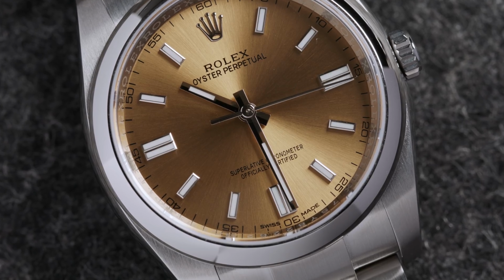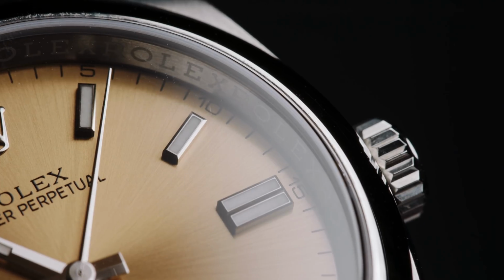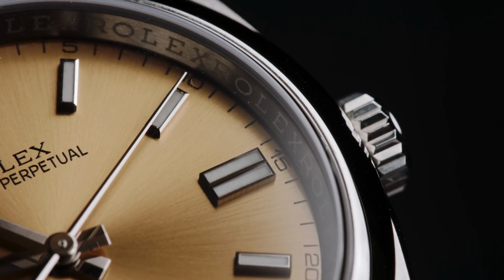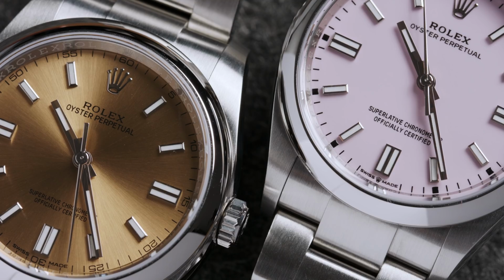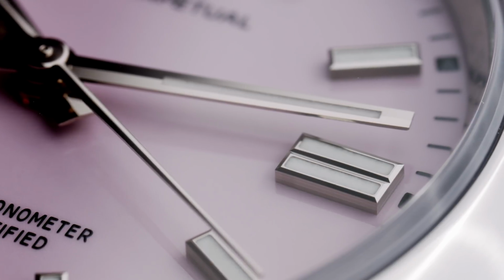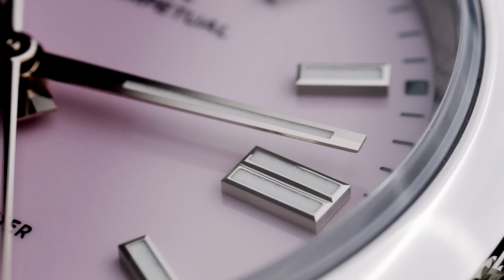Many of you are probably wondering how the new releases compare to the previous Oyster Perpetuals, and if it is even worth looking into the latest OP, or if at the end of the day it just comes down to whether or not you want a bright dial color or not. So let's put them next to each other. If you want to talk about significant changes, then we should focus on the main 4 things that are different now with the new Oyster Perpetuals.